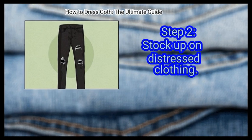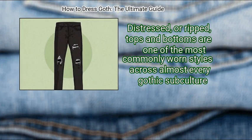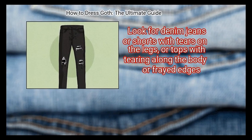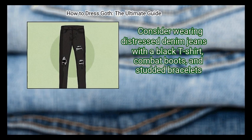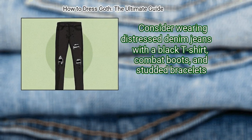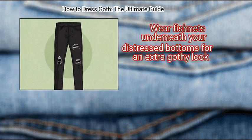Step 2. Stock up on distressed clothing. Distressed, or ripped, tops and bottoms are one of the most commonly worn styles across almost every gothic subculture. Look for denim jeans or shorts with tears on the legs, or tops with tearing along the body or frayed edges. Consider wearing distressed denim jeans with a black t-shirt, combat boots, and studded bracelets. Wear fishnets underneath your distressed bottoms for an extra goth look.